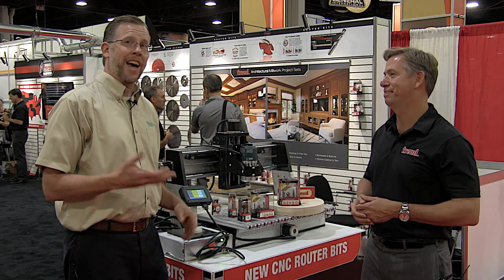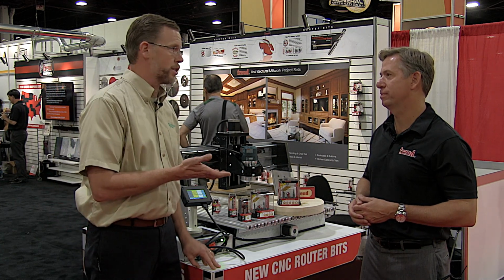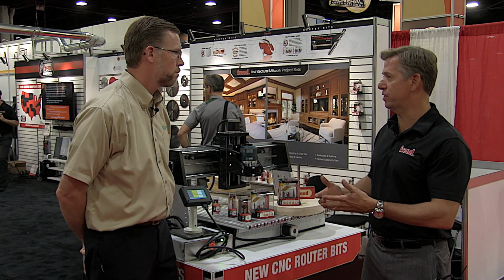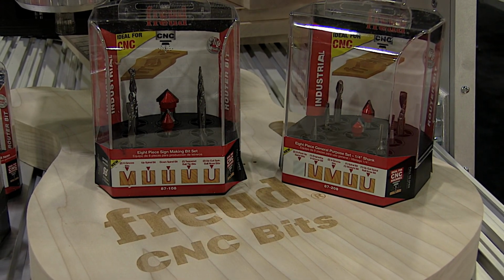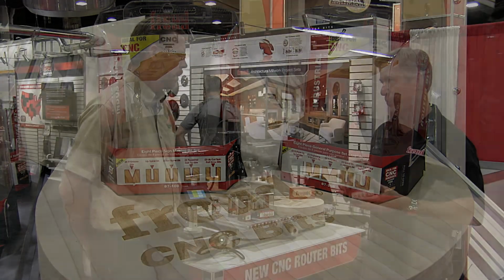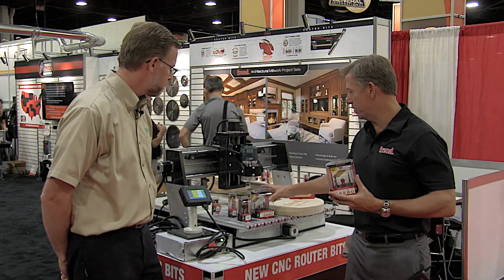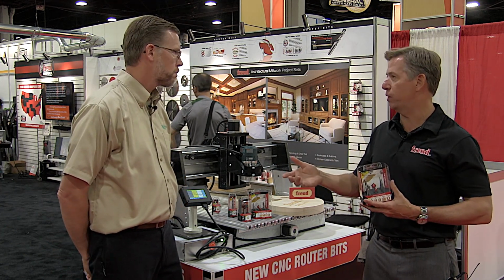So there's a lot of CNC bits out on the market. How is Freud making it easier to make decisions about what bits to buy? Well, we created two sets initially, and what we're showing here are very good general sets that can really cover a wide spectrum of applications, simplifying it for the users. It looks like there's 8 bits in that set? There's 8 bits in this set, and there's actually 8 bits in this other set, focusing on different sign manufacturing and furniture, just depending on what you're looking for.